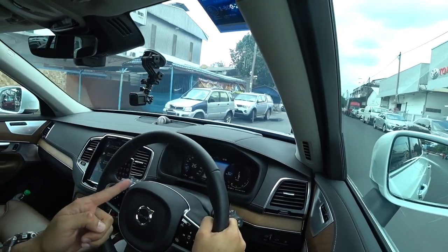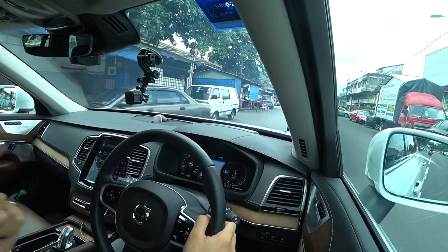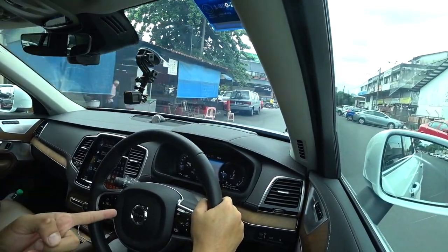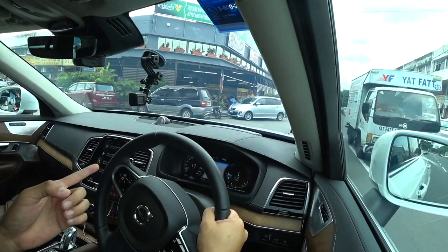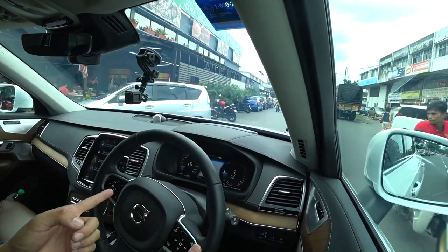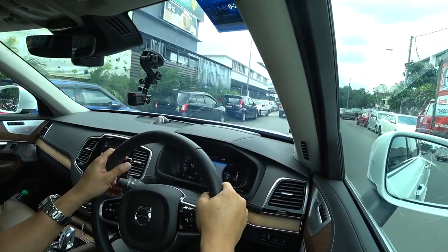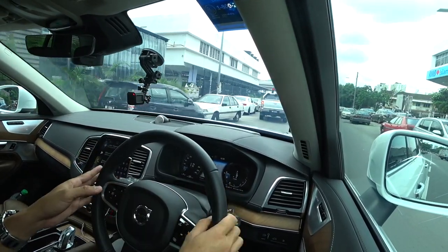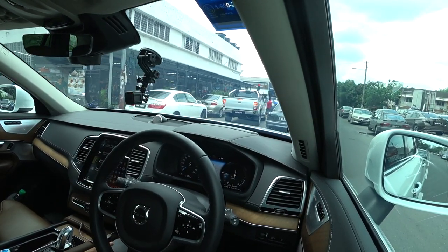And I can't go into EV mode yet because I don't have any battery juice left. So now I'm letting my combustion engine charge my battery. I couldn't care about fuel consumption. When you go into charging mode, it's going to consume more.